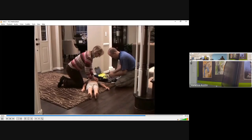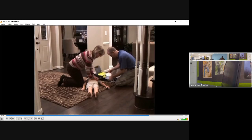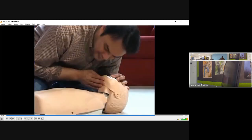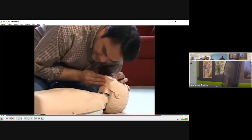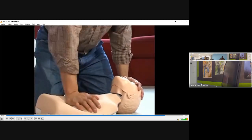If a breath does not make the chest rise, retilt the head and try another breath. If still unsuccessful, assume the airway is obstructed and give 30 chest compressions to dislodge the obstruction. Look for an object in the mouth and remove anything visible. Reattempt breaths. This is usually all it takes to dislodge an object and clear the airway.